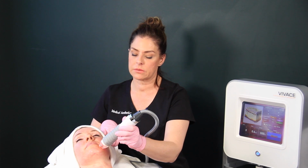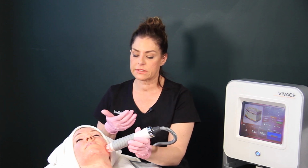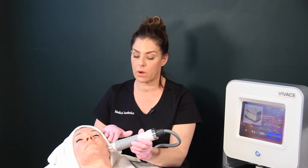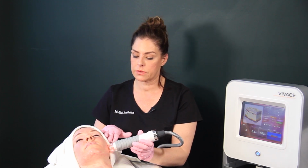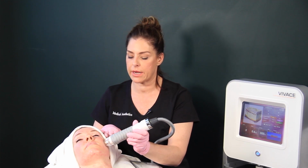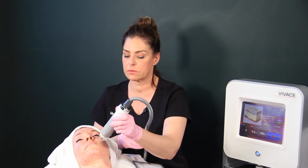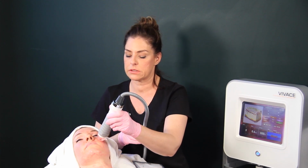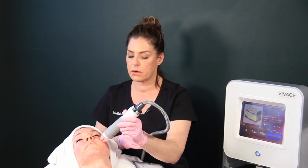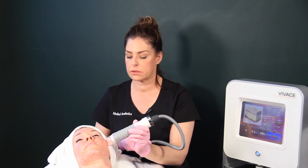And as you can see, as we were talking before, she does have the redness. That's her histamine response. That's what we want. So we don't want her using any kind of antihistamines for the next 48 hours. No ibuprofen, because we want that response. We want that Langerhans cell to stimulate, to go in there and repair, realign, and strengthen the skin.